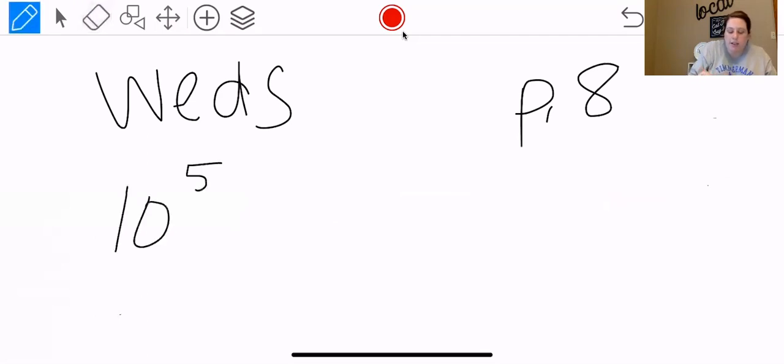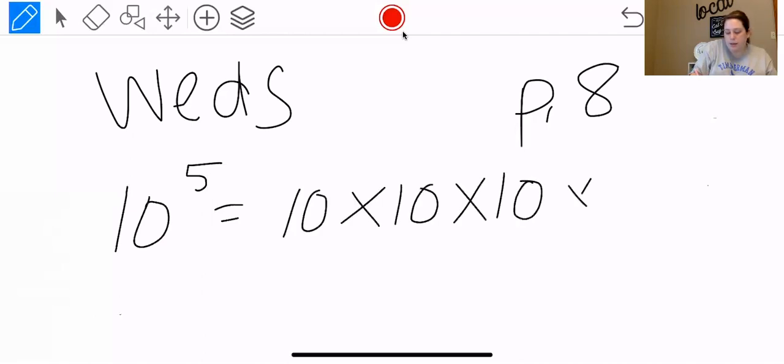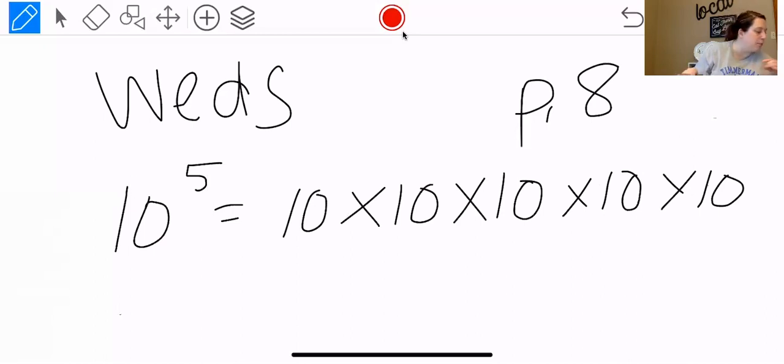If I have 10 to the fifth, that means 10 times 10 times 10 times 10 times 10. That's 10 multiplied five times. It's just an easier way to write it. So if I want to solve 10 to the fifth power, I would take my 1 here, and then I would put 5 zeros after it.